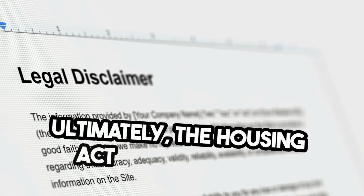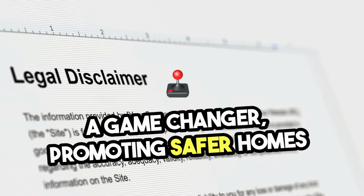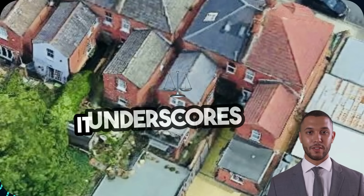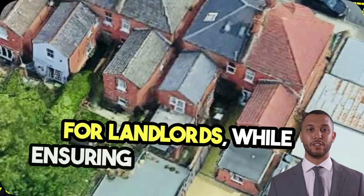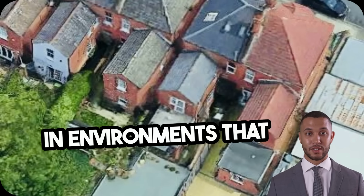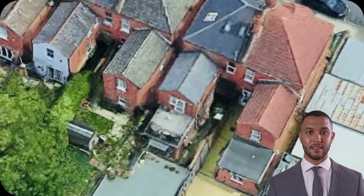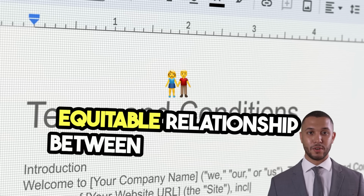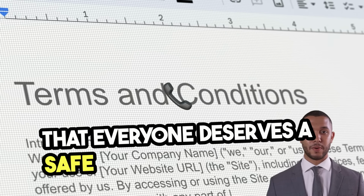Ultimately, the Housing Act 2004 has been a game changer, promoting safer homes and fostering a more accountable rental market. It underscores the importance of legal responsibilities for landlords, while ensuring tenants can live in environments that are not only habitable, but also conducive to their well-being. The Act has paved the way for a more equitable relationship between landlords and tenants, making it clear that everyone deserves a safe place to call home.